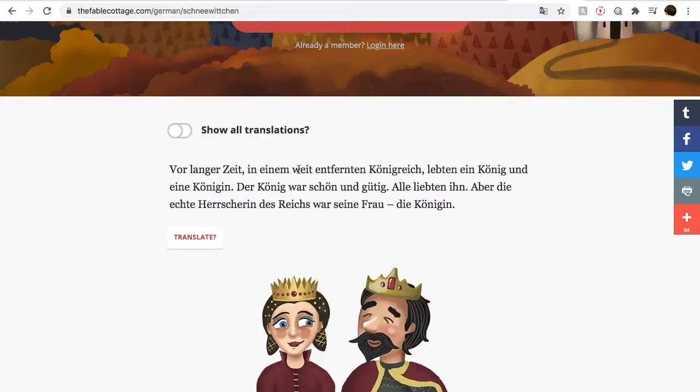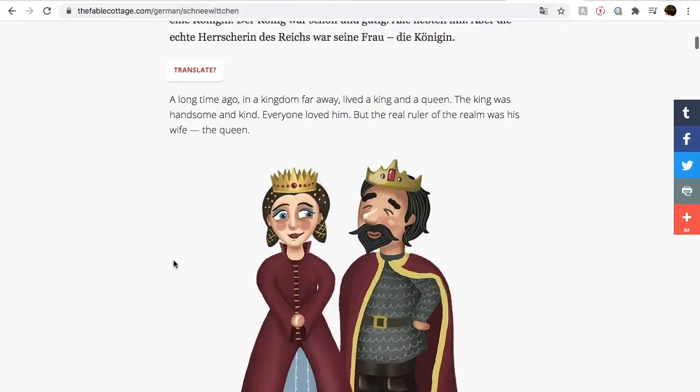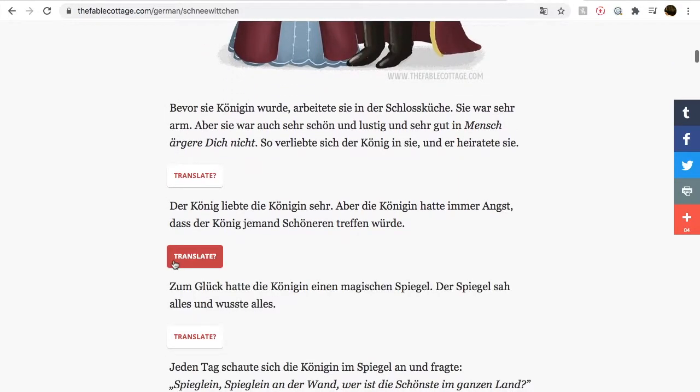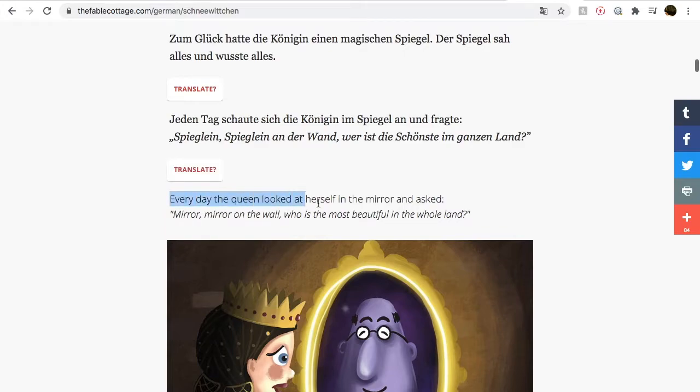There's one good website called thefablecottage.com. In the German section, at least, they have little stories like Snow White, ones you know and are familiar with. And they separate it paragraph by paragraph and have little pictures sometimes. It's like a picture book for children. And if you're like, I'm not sure what this means, you can translate the sentence in English.